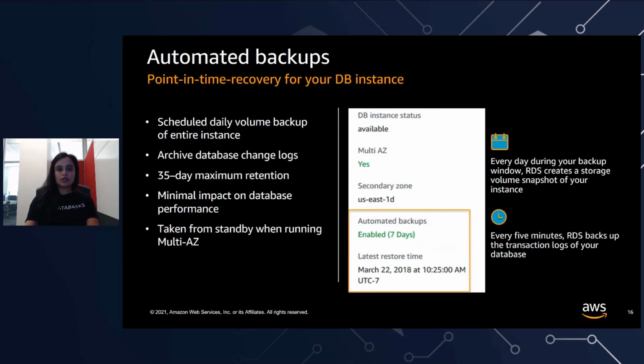Backups are another feature that are just built into Amazon RDS. We have two main options for backups in RDS. The first one, which you see on the slide here, is automated backups. This is a window of backups that allow you to do a point-in-time recovery. A point-in-time recovery is when you may need to rewind your database to a certain point in time.